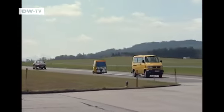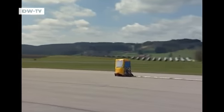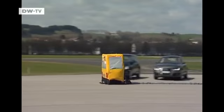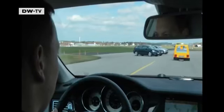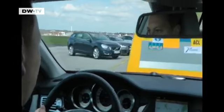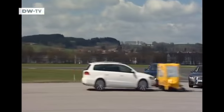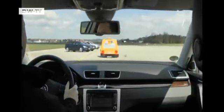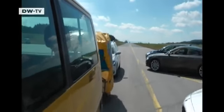In the next test, the cars approach a decelerating object. How will the active brake assist react when the car in front suddenly brakes? Here, the Audi and Mercedes score top marks. In contrast, the VW Passat can only reduce its speed by 15 kilometers per hour. That's not enough. Considering the faster a car is traveling, the higher the likelihood of sustaining serious injuries in an accident.